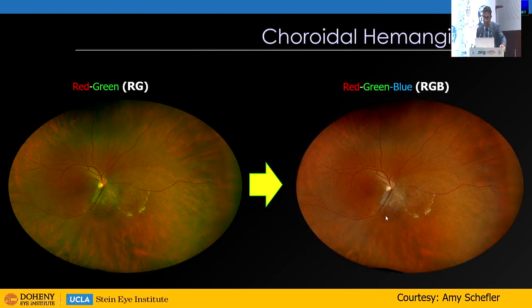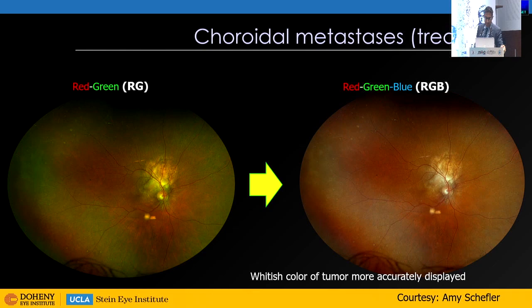Patient with a choroidal hemangioma. Again, it's almost difficult to delineate the borders of the lesion. I felt it was difficult when I was trying to examine the patient. Actually, it's easier on the red-green image. So really my point that I want to make here is that you don't lose having the red-green. You get both. You get the red-green-blue as well as the red-green. And I want to highlight that they have different benefits.